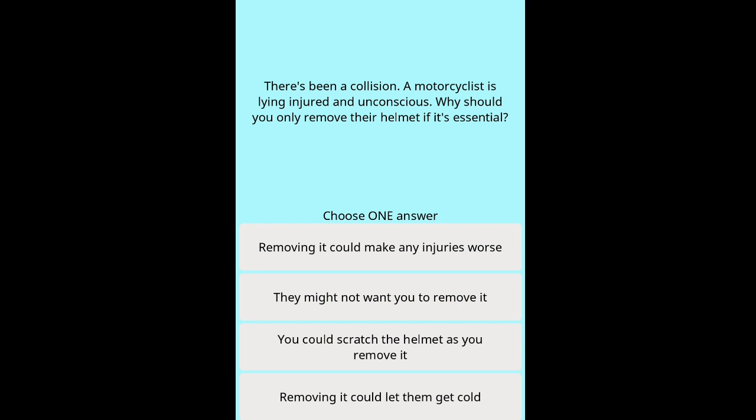There's been a collision. A motorcyclist is lying injured and unconscious. Why should you only remove their helmet if it's essential? Removing it could make any injuries worse. They might not want you to remove it. You could scratch the helmet as you remove it. Removing it could let them get cold.